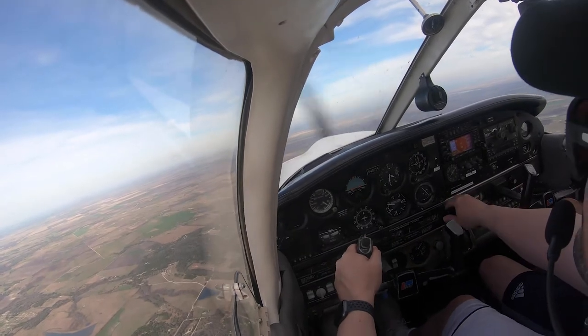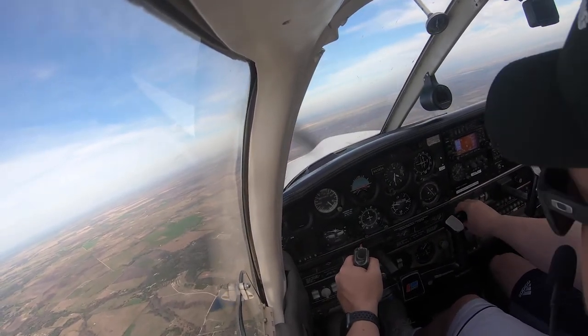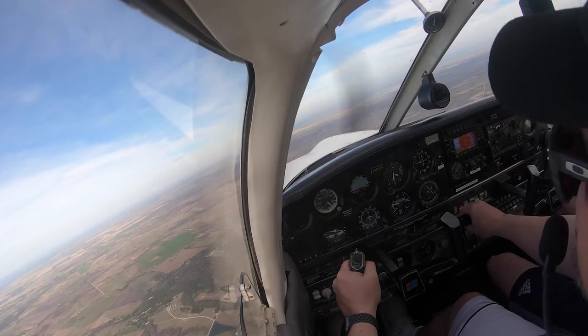Just that throttle first there. Because with a decrease in power, I don't want to go down.